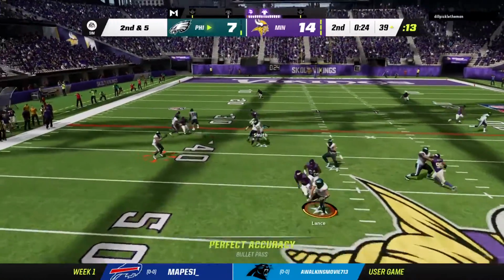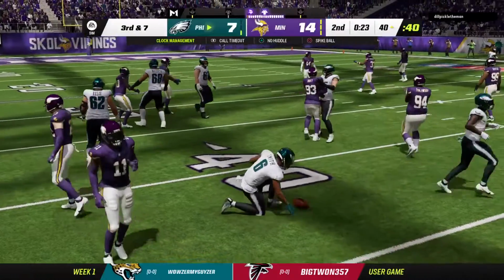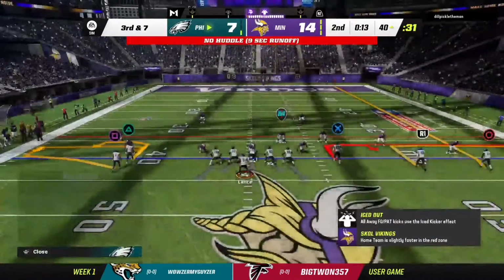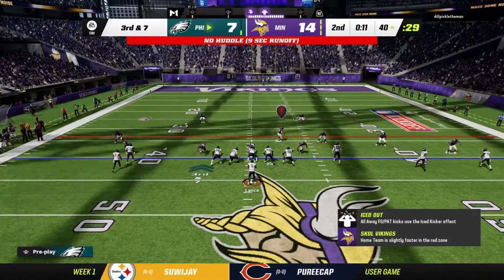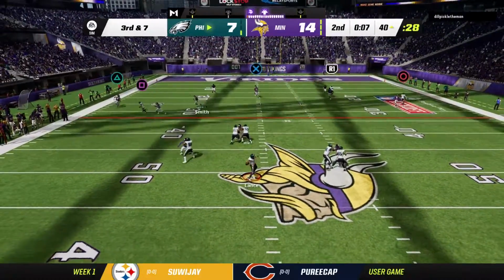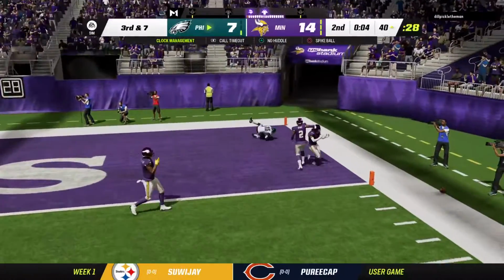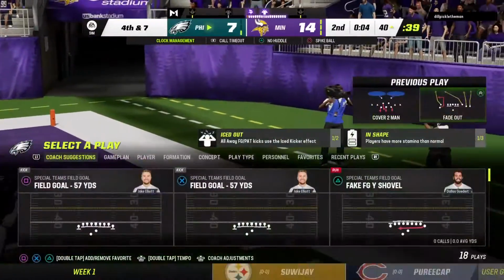Here's Lance. Smith catches left side, and he'll be brought down, losing yardage back at the 40. First down line at the 34. Here on 3rd down, he's going to take a shot at the end zone. Why not? And it's knocked away and incomplete.